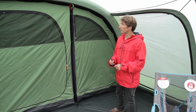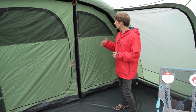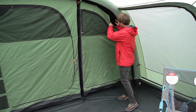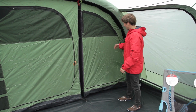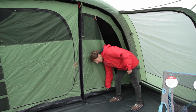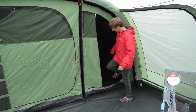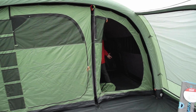Another real unique point to Coleman tents this year is they've introduced these blackout bedrooms. You can see on the fabric on the inside, they've impregnated this fabric with a really dark coating, almost feels like a paint, but it's not. And when you open up the bedrooms, you can actually see how dark they are in it. So when you want that lie in, 6 o'clock in the morning in the summer, and you just want to have a bit more sleep, this actually feels like you're sleeping with the curtains closed. So you can see in here how dark it actually is.